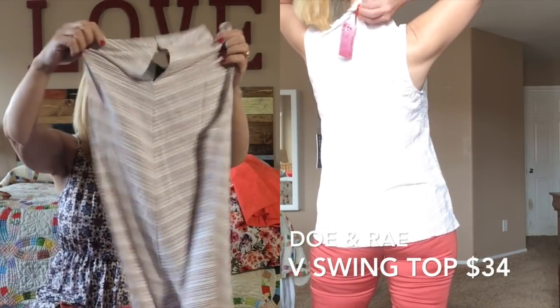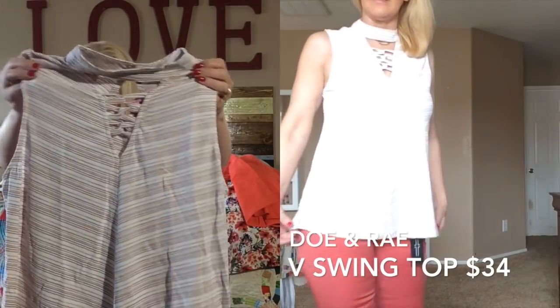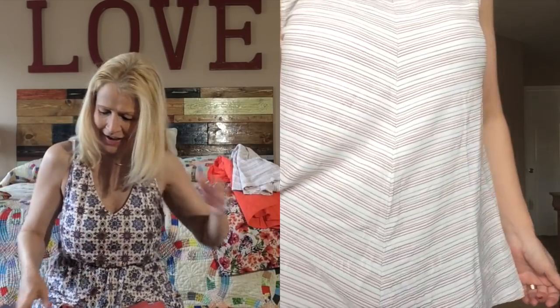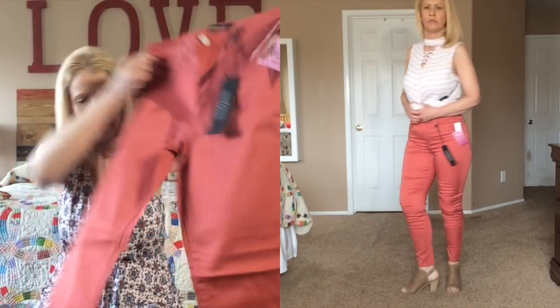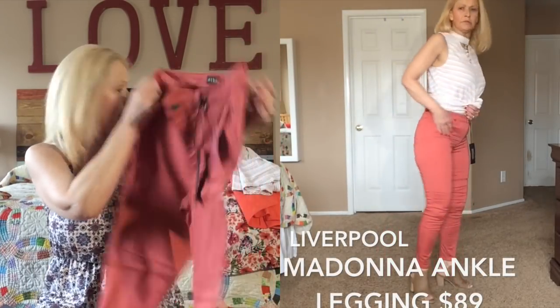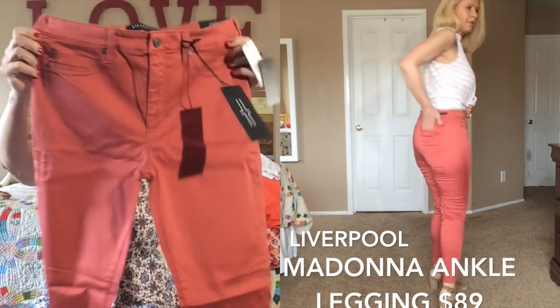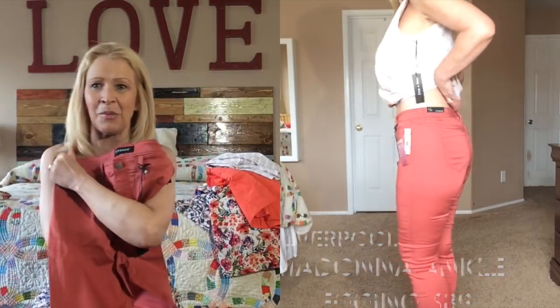And this looks like kind of a trapeze style flowy tank with some stripes. I like that. Oh, and guess what? They sent me some Liverpool. These are kind of a crop pant. What a beautiful color, that rust color, to pair with this top, I'm sure. I'll read her note, but these are awesome. I sure hope they fit.